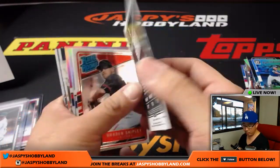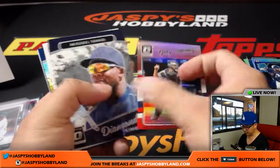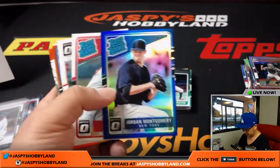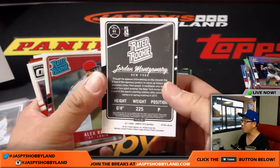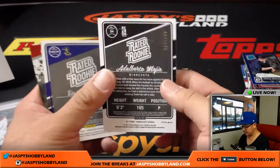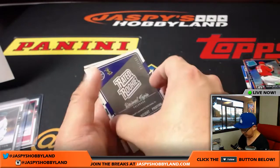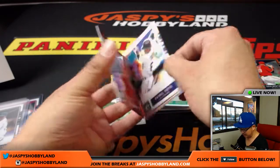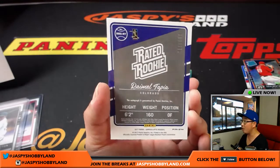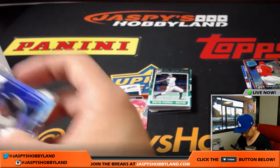Blue Manuel Margot for Sherry and the Padres, 112 out of 149. Gary Sanchez for the Yankees and Ziggy, 36 out of 99. Jordan Montgomery for Ziggy, 81 out of 149. Adalberto Mejia, 67 out of 199 for the Twinkies. Twins card going to Adam Wilson. And Raimel Tapia, rated rookie refractor autograph to 150. 31 out of 150 for the Rocks for Michael Simmons.